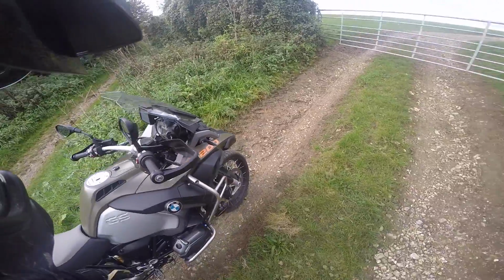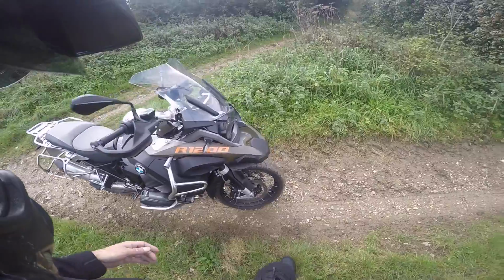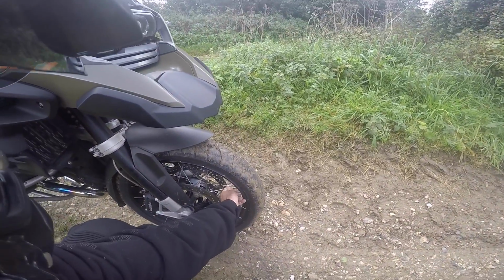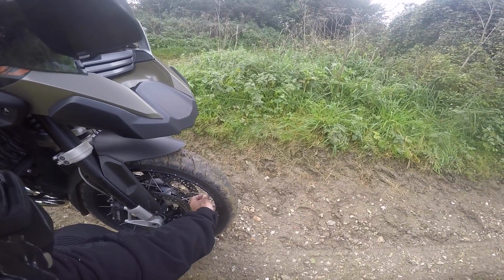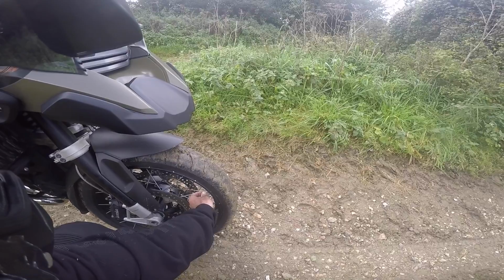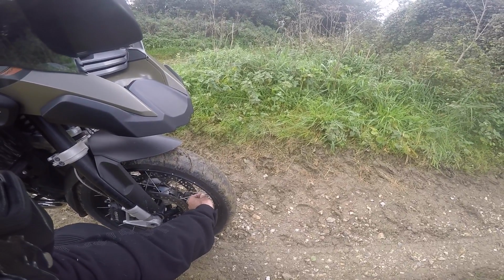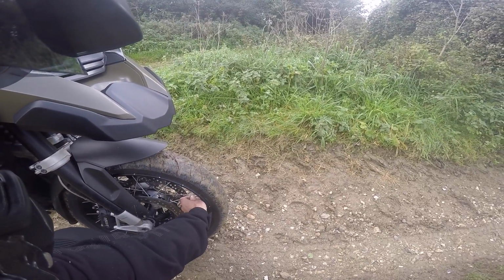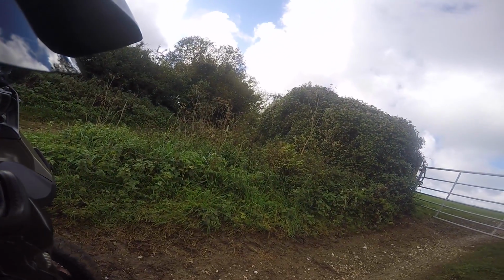Let's turn the ignition off a minute. Right, just going to drop a little bit of air out the front tyre. Give me a little helping hand. There you go. Not too much, I think that'll do.